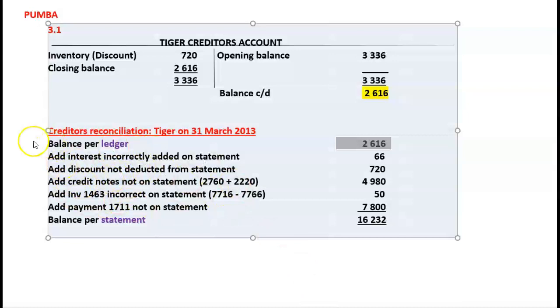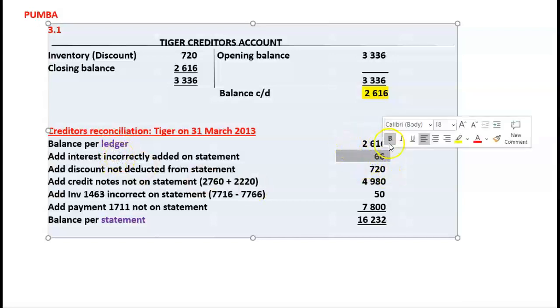Now, in this reconciliation I am reconciling the ledger balance to the statement balance. So the question that you have to ask yourself is, if I want to make my ledger balance the same as the statement balance, what must I do with the 66 Rand? I'm not going to post it, it's wrong to post it, but it causes a difference. So what am I going to do to my ledger balance if I would have posted it? And guys, obviously interest increases a balance. I don't know what that balance is yet, but whatever the balance is, it will be increased by 66 Rand because it's interest that was levied on our account, and interest increases a balance.